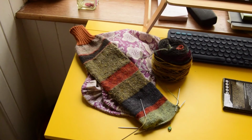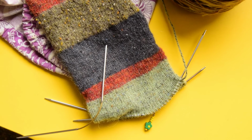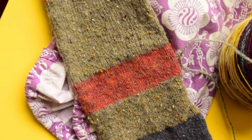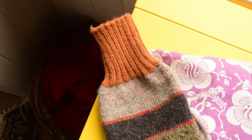My other work in progress, which I think I showed you a little bit of last week, when I had just finished a few inches after the cuff, is my Scrappy sock tube, which I've been ploughing on with. It's like with self-striping yarn, when you're so excited to get to the next colour, you just think, oh, I'll just knit till I get to this colour band. But with longer patches, and I'm really enjoying seeing how it's coming on.